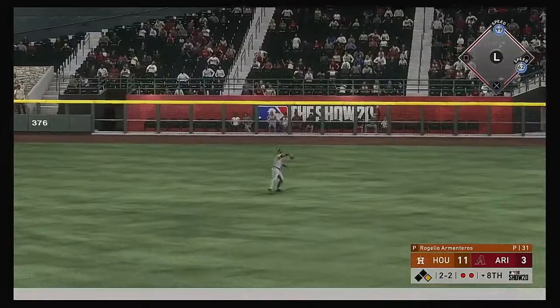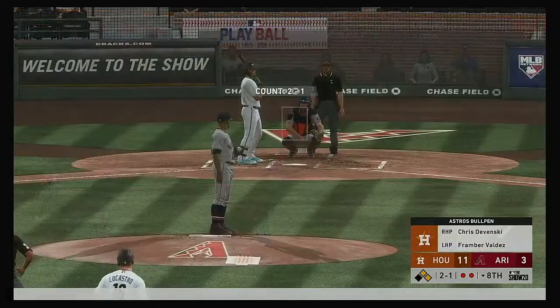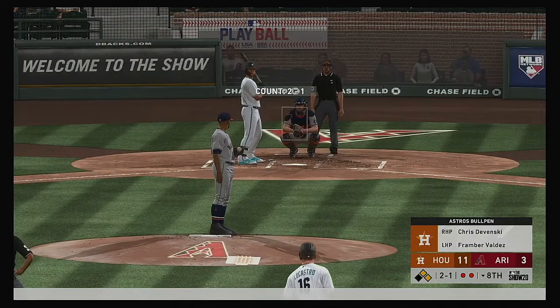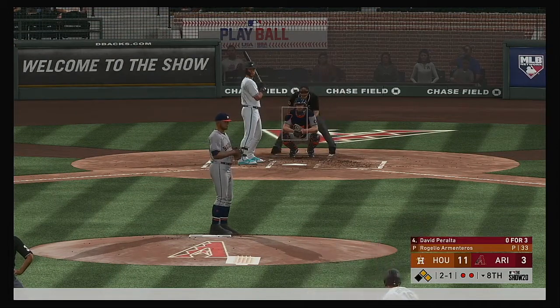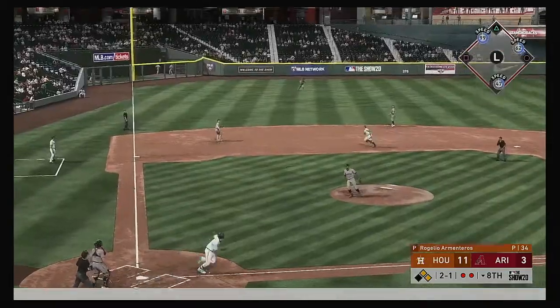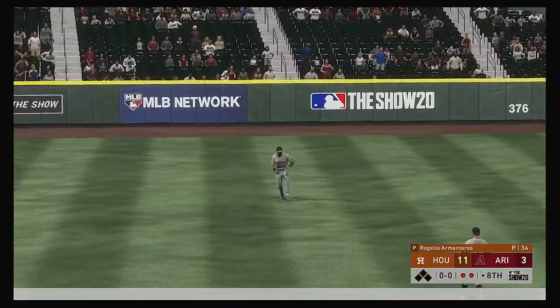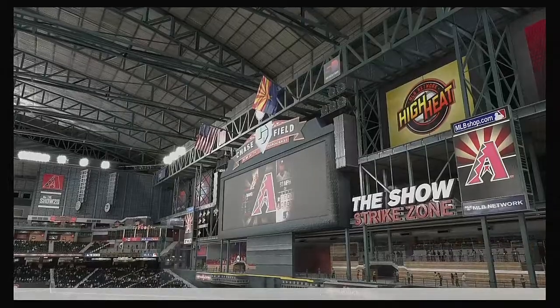Lined into right, a base hit. And that runner will go no further than second as there are two aboard now. The batter, the left fielder, David. To the plate now, David Peralta. That's lifted the other way out to left. Alvarez has it, and the inning is over.